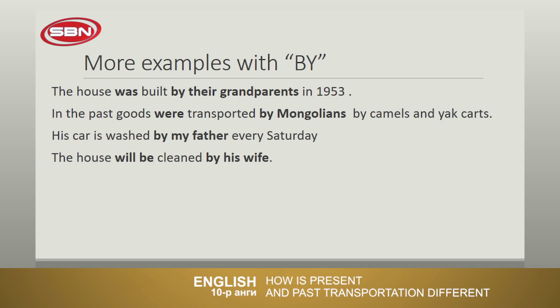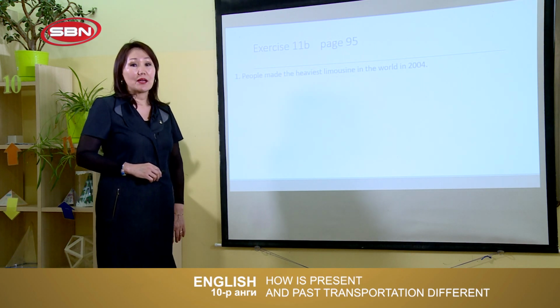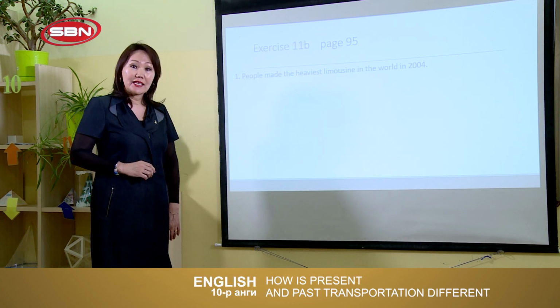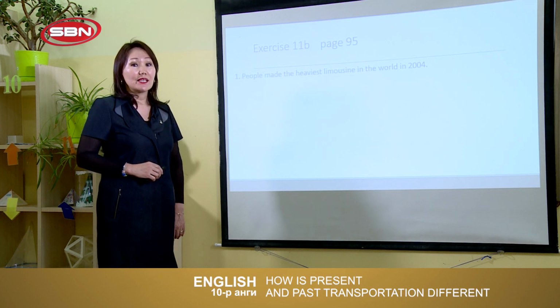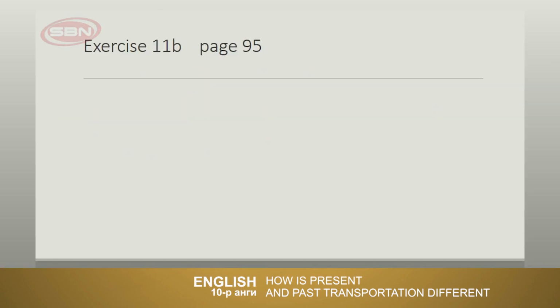Let's go on. Let's do exercise 11b from page number 95. I'll tell the sentence and you write and turn it into passive. So you need your notepads, notebooks and pencils. Are you ready? Okay, let's begin. The first sentence is, people made the heaviest limousine in the world in 2004.